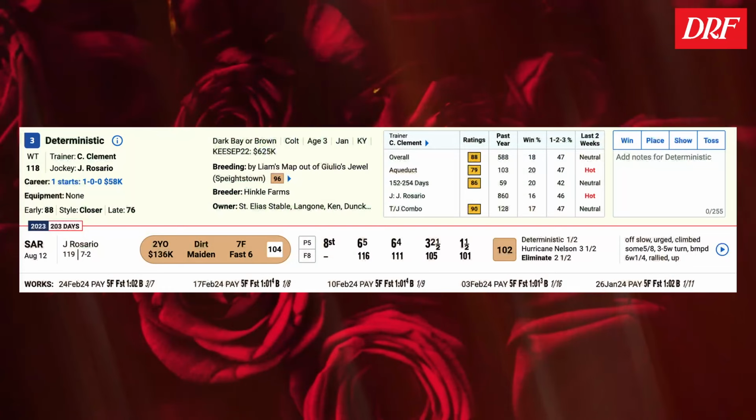Now, he had a setback after that, has been off for a long time, and Christophe Clement, the connections, have picked a pretty tough spot for him to return from the layoff in this Gotham, but he appears to be working well down at Payson Park.